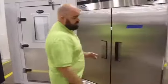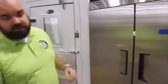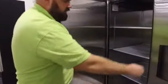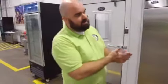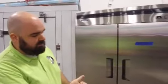Next, of course, we have a two-door stainless steel cooler. Again, this can be a freezer if you need it to be. They all look the same. Commercial coolers and freezers keep it pretty simple. All the sizes between the brands are pretty much the same. They're measured out by either 1, 2, or 3 doors and take up different space.